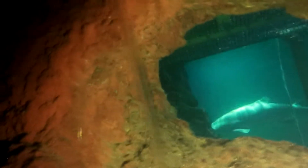How can you think first pair of angel jaws to have bred in captivity? There's not much fish I can see. Oh, there's a ray just gone by there, and a shark.